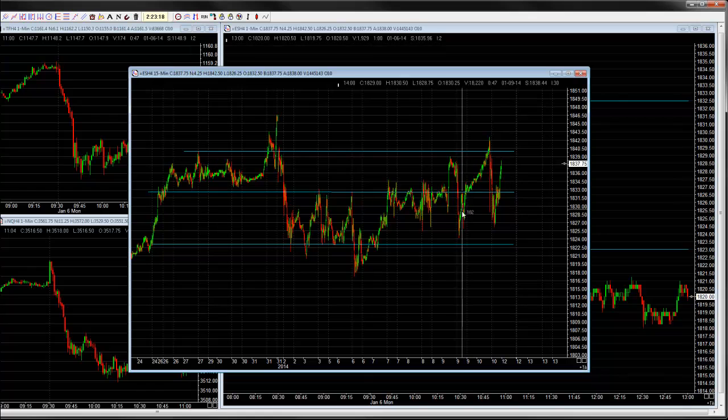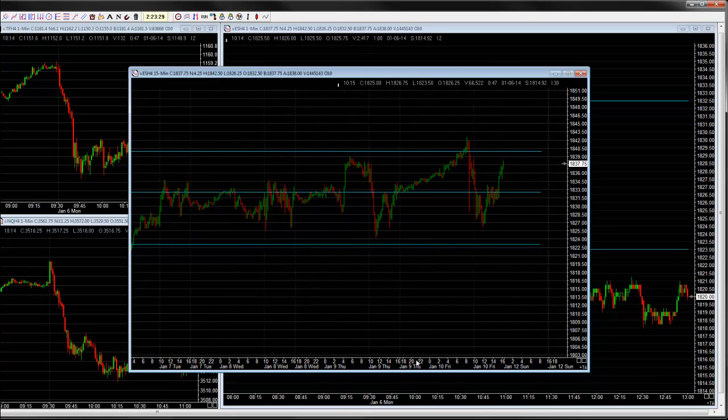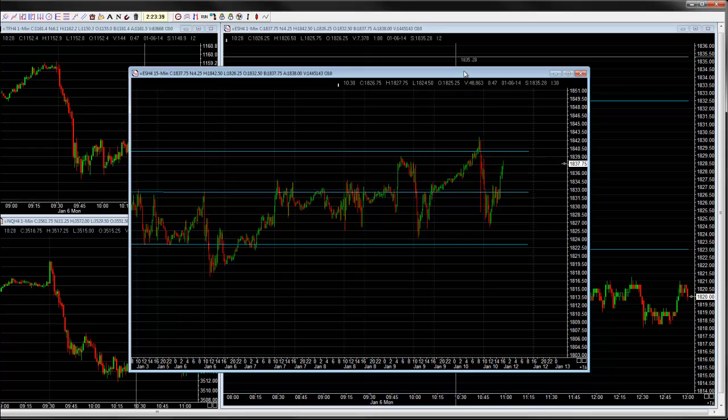Popped through here, and then to finish off the week we popped through again, but then we were held down by this upper support and resistance. And we'll spread it out so we can have a look. This is 1, 2, 3, 4, 5 days there. We really hung around these three support and resistance lines throughout the week.